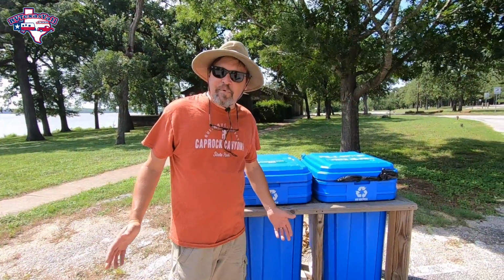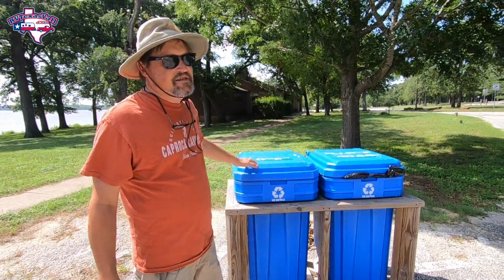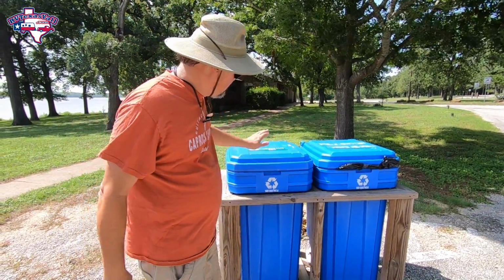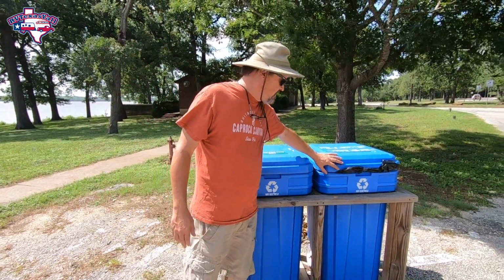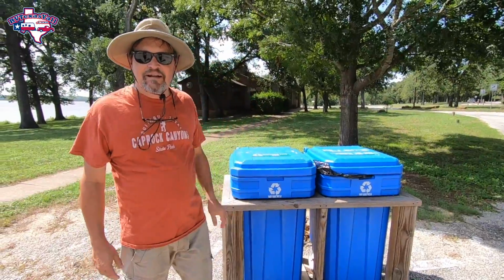Another neat thing about the park here we've noticed is they do have recycling. And some of the other parks say they have it, but we don't ever see it around. This one, you actually see it. Aluminum cans and plastic bottles. So that's pretty cool. Glad to see them doing that.